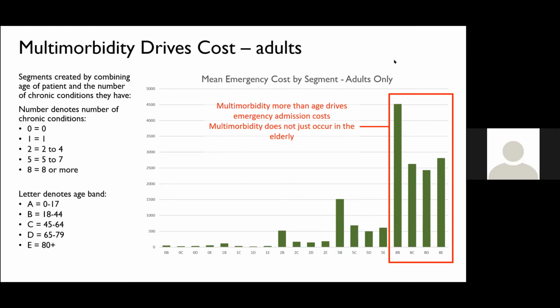So this is a 5x5 matrix showing 5 cohorts of increasing age and then 5 groupings of increasing levels of multimorbidity. What you ought to be able to see is that those people aged 18 to 44 with 8 or more chronic conditions in the ACG system have mean emergency costs which are significantly higher than any other age group, including those people aged over 80. So this just illustrates the point that multimorbidity is distributed right throughout the population. It's not the preserve of older people.